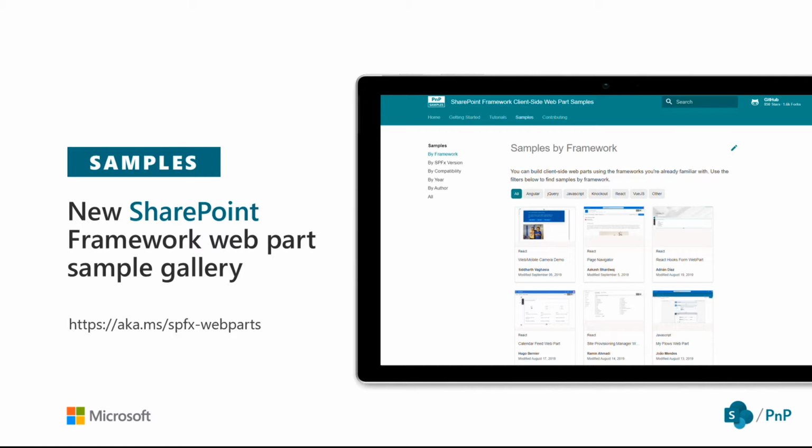So we do have quite a lot of samples, for example, in the SPFx web parts GitHub repo, but there's a lot of samples. They're inside of folders, and it's not easy to find what's relevant for you, and then you need to go there and all of that. So we had some plans internally, and those plans haven't yet been realized. But then Hugo volunteered and did a really awesome job based on the work that Chris Kent did on the list formatting side of the repo.